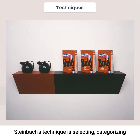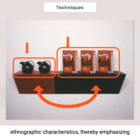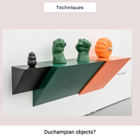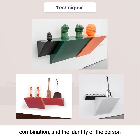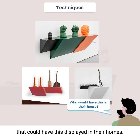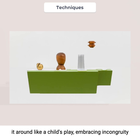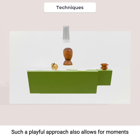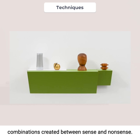Steinbach's technique is selecting, categorizing and arranging the objects in various ways, from considering their aesthetic qualities to their ethnographic characteristics, thereby emphasizing their identities, inherent meanings and associations. Halloween, Dutch ambient objects. Monochrome? He leaves it to the viewer to decipher the combination, and the identity of the person that could have this displayed in their homes. When he plans how to arrange the objects, he moves it around like a child's play, embracing incongruity and chance, just like how we arrange objects in life. Such a playful approach also allows for moments of unanticipated meaning that arise, capturing combinations created between sense and nonsense.